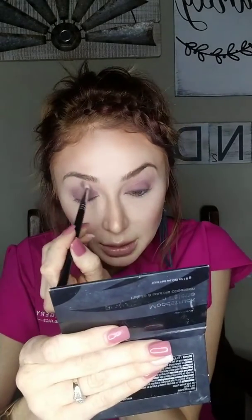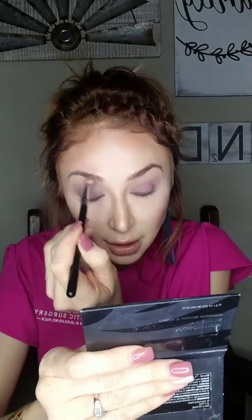Okay, and then what you're gonna do once you pack it on the lid is we're gonna go in and we're gonna blend it out. Blend it out. We gonna blend it out. Whoop, blend it out. Whoop, blend it out. Whoop.